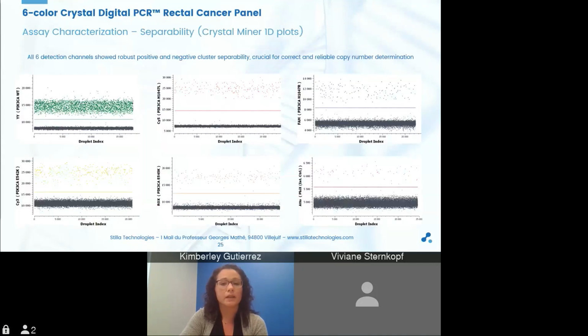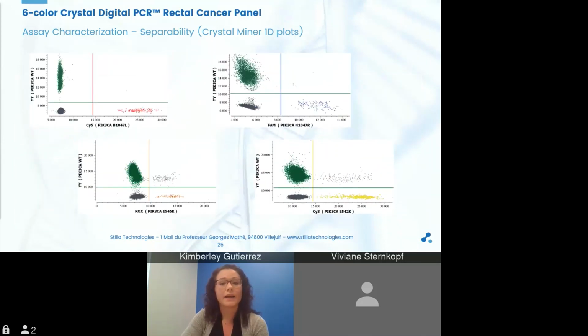As with the breast cancer panel, we first performed assay characterization by visualizing the performance of each assay by 1D dot plots. As you can see, the separability scores are very high and thresholds easily placed between the positive and negative droplets. Again, separability can be viewed and confirmed by 2D dot plots as well.